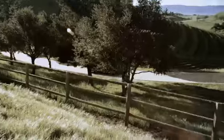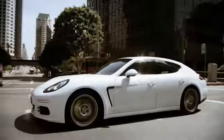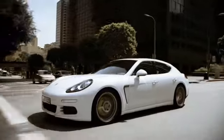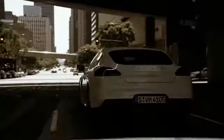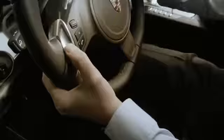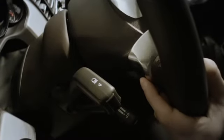Porsche Doppelkupplung PDK or Tiptronic S in the Panamera SE Hybrid. Change gear automatically in all situations. You can also choose to change gear manually using the ergonomic gear shift switches. Upshift, push the gear shift switch. Downshift, pull the gear shift switch.